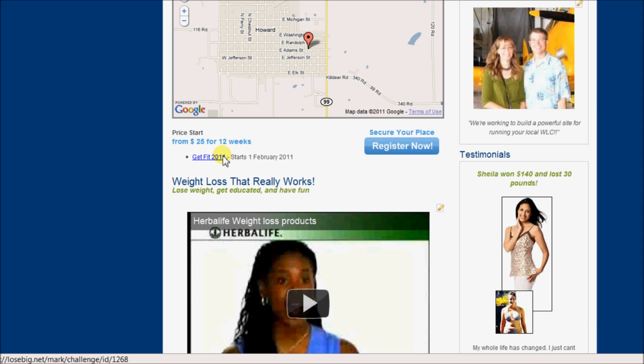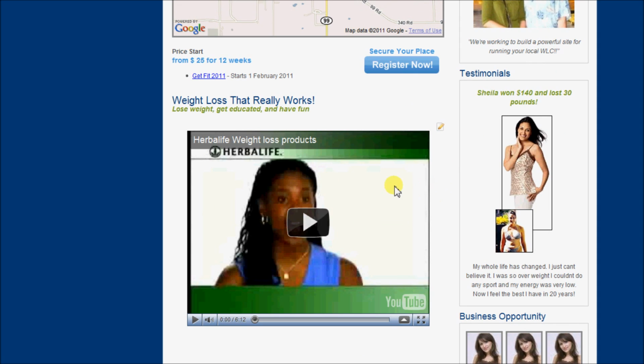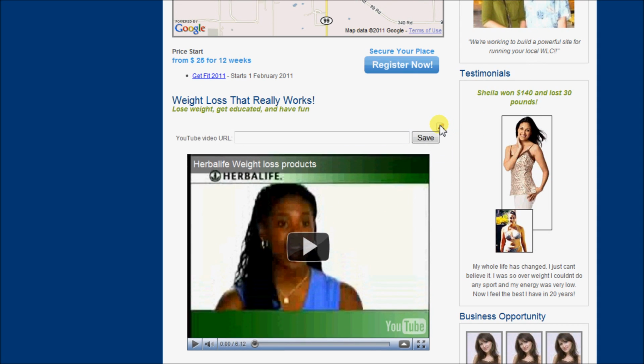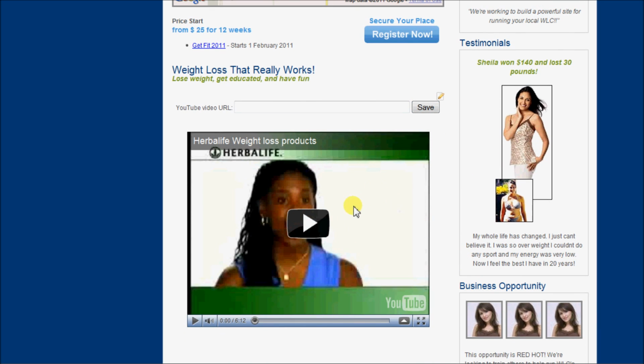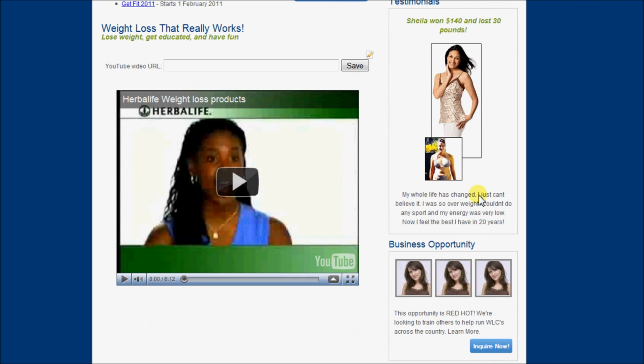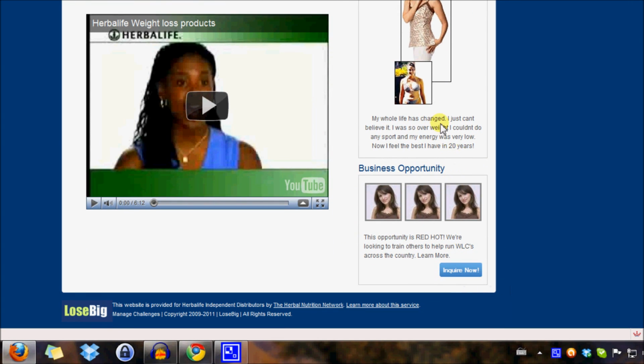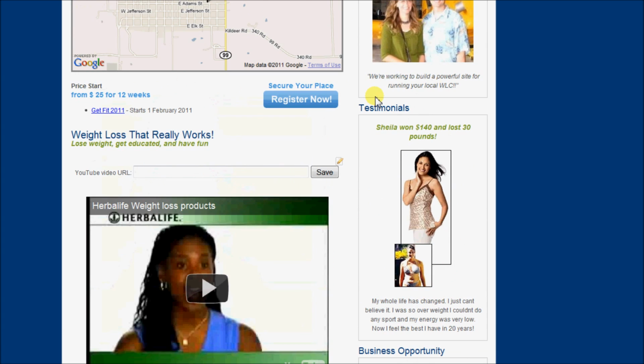On down towards the bottom of the page, there is a place where you can embed a YouTube video, and you can basically change this and put any video that you like on here. And there's also a page of testimonials. There are some default testimonials included, but you can also customize it. There's also a page that has information for people who are interested in the Herbalife business opportunity as well.